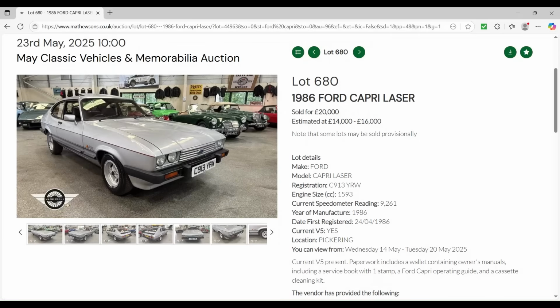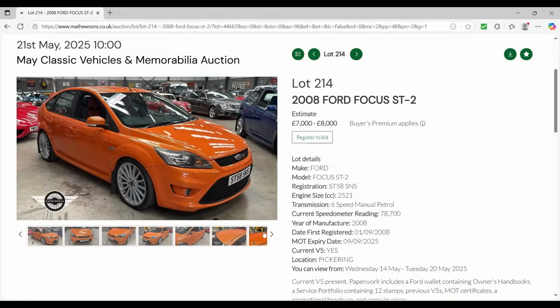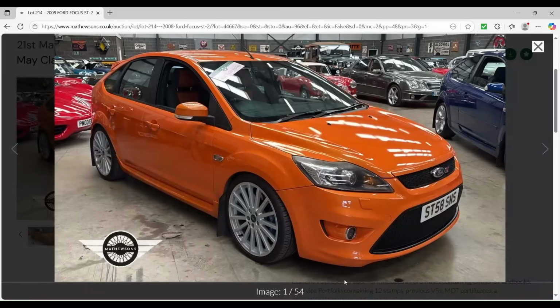Moving on, the focus is now on Fords, or should I say the Ford Focus, and I've singled out two. Lot 214, I do like these Focus STs, and I've got to say that this is my favourite colour, the launch colour of electric orange. I absolutely adore this colour. This one's a 2008 and it's a four-door model. Personally, I prefer the look of the two-door.